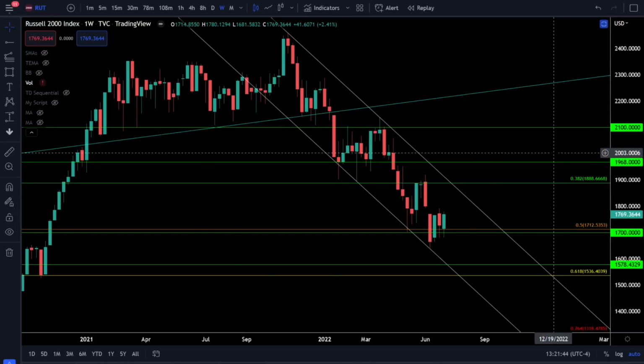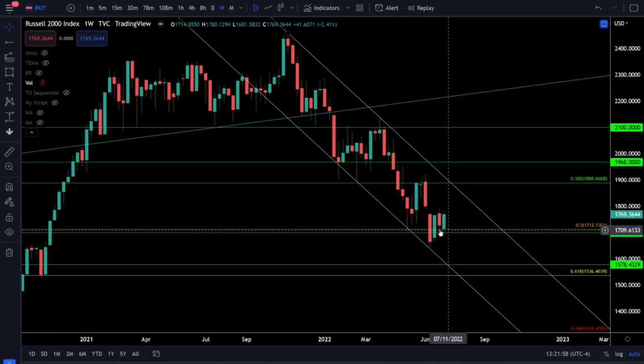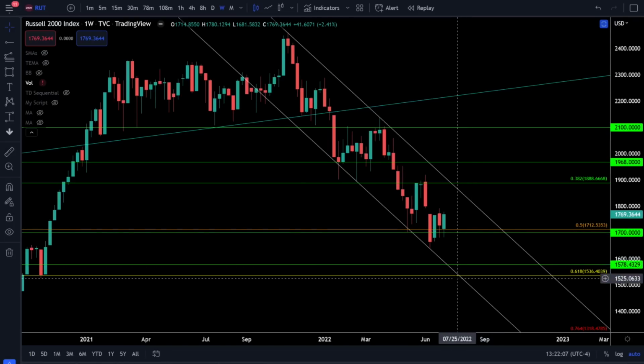In the Russell 2000 weekly chart, you can see we also did see a bounce, but we're right back up to where we could just be double topping at the previous weekly close at 1768. If we get rejected from resistance, look for a retest of support at 1700, and if we lose that support, we're likely going down for the next leg lower with two price targets at 1578 and 1536.